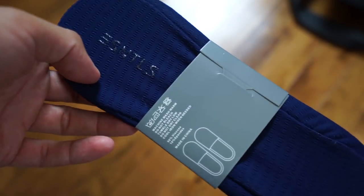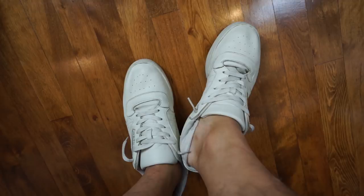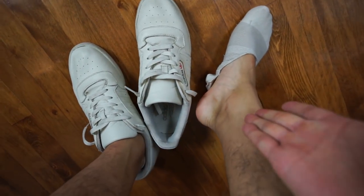Now, as far as the no-show socks, I can honestly say these are the best no-show socks I've ever used. It's summertime, you know I'm gonna be wearing a bunch of low top sneakers, and those always look the best with no-show socks. I've always had the ones from H&M and they suck. It is so uncomfortable and they slip off really easily. Pushed in skin is a real thing, but it doesn't happen with these.